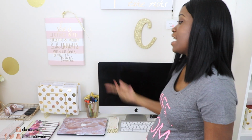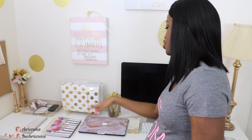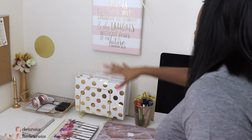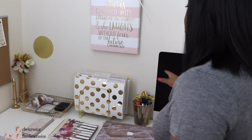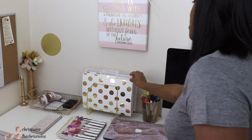But I love having my products on deck. This is one of my favorite cases. Right here is a marble case. My mother-in-law got that for me for Christmas last year. And then I have here this good old folder rack, so I keep everything in order. So I have receipts for my business and all of that, open opportunities, doctor's papers, work, church related and everything. And I just love these folders.